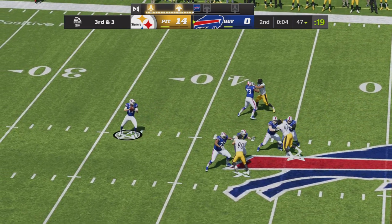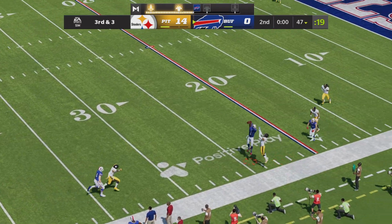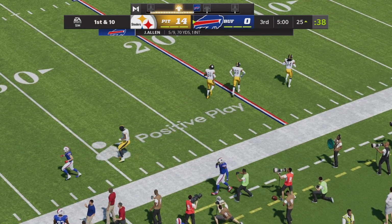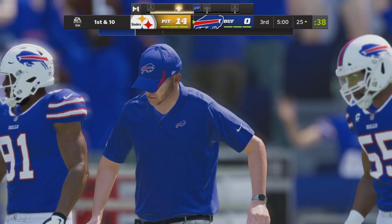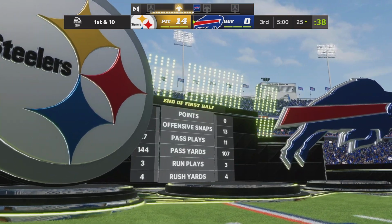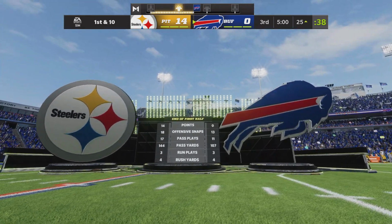Allen to throw once more. He's got a man, complete. And he'll cross over out of bounds right at the 25. So we've reached halftime here with the visiting Steelers out in front. As we'll send you down to Orlando and we check in with Jonathan Coachman for our EA Sports Halftime Report.